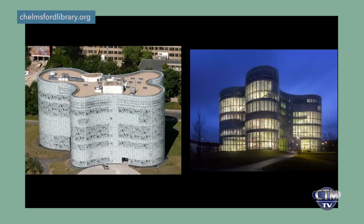This library is called the Brandenburg Technical University Library in Cottbus, Germany, designed by Herzog and de Meuron from 2004. I love the exterior of this building. It's sort of in the shape of an amoeba. It's got this glass exterior, this undulating glass form. And then there's this kind of scrim that goes over it. And it looks like glyphs.